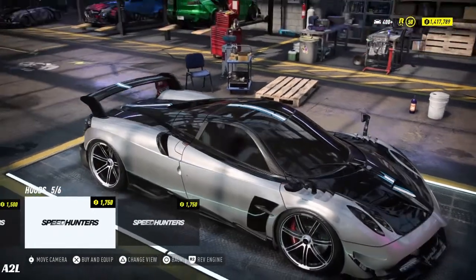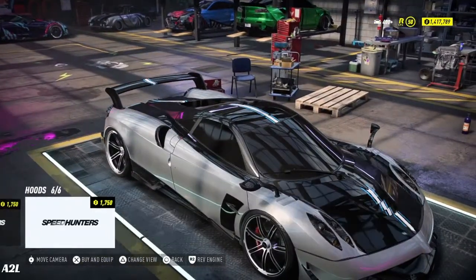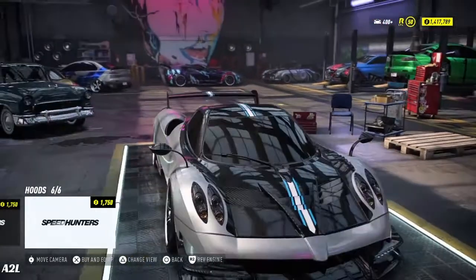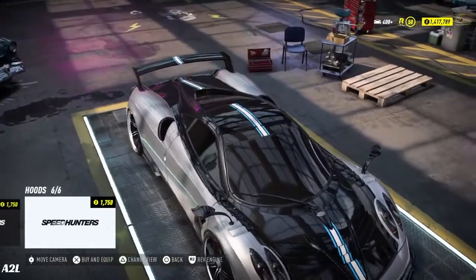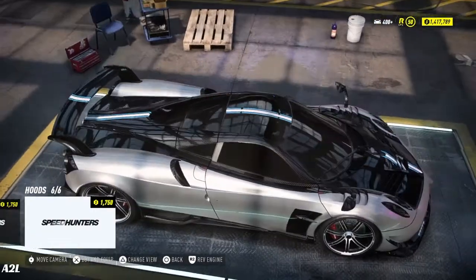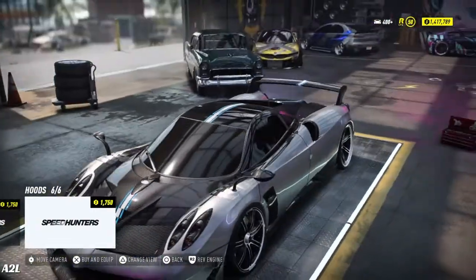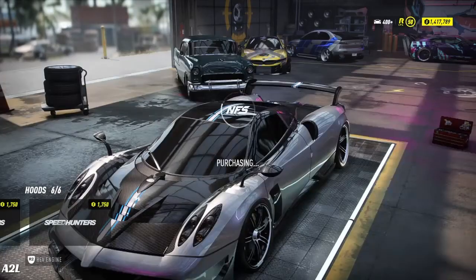You have this Speed Hunter one with the single scoop in the front. I think it actually looks pretty cool. And then you have this one with the triple vents and triple vents across the top. So many vents galore and vents across the fenders. I kind of want to make this not like everybody else on the road, so we're going to do that one.